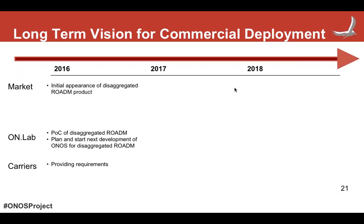So in 2016, this year, ON.Lab and our partners and collaborators successfully developed and showed the POC demonstration of disaggregated ROADM in the ECO project and packet optical use-case project. And we showed the POC at the ONS and OFC this year. Also, some vendors say that they released the first disaggregated ROADM product this year.